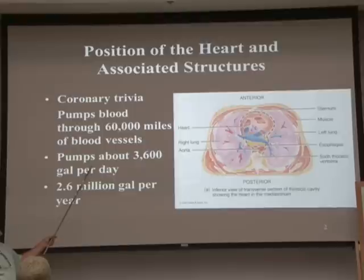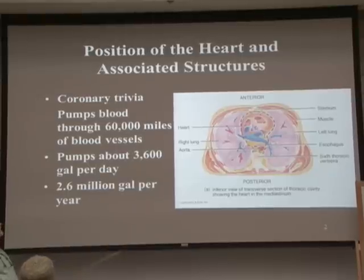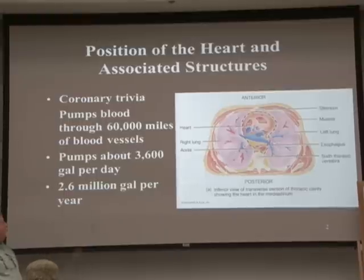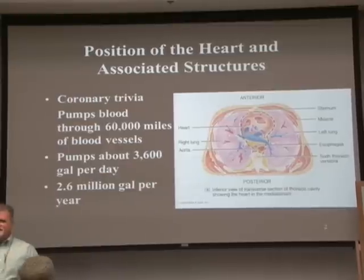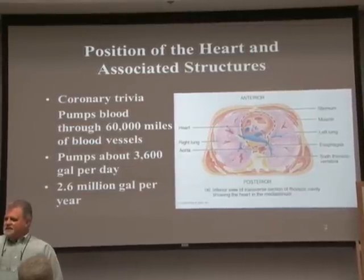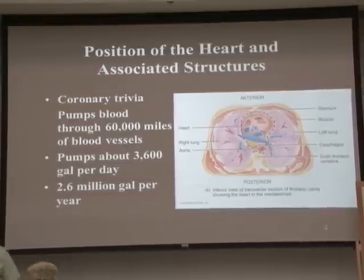On an average day, you pump about 3,600 gallons of blood. And in an average year, your heart pumps about 2.6 million gallons of blood. Now, at any point in time, you have roughly 6 liters of blood, or a gallon and a half. So what you're doing is repumping that blood continually through your body.